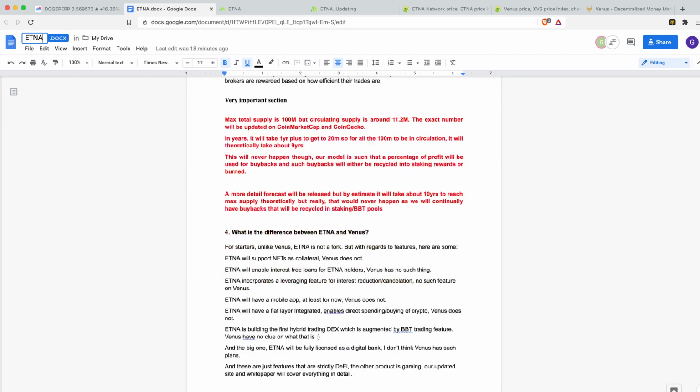So this is another very important section. The maximum total supply is 100 million tokens, but circulating supply is around 11.2 million. The exact number will be updated on CoinMarketCap and CoinGecko. In years, it will take one year plus to get to 20 million. So for all the 100 million to be in circulation, it will theoretically take about 9 years. This will never happen though.